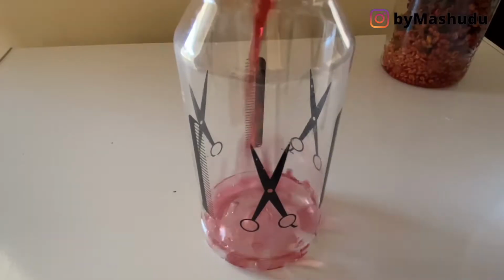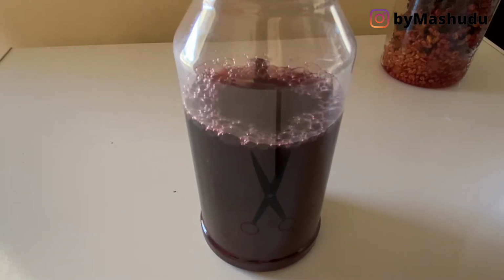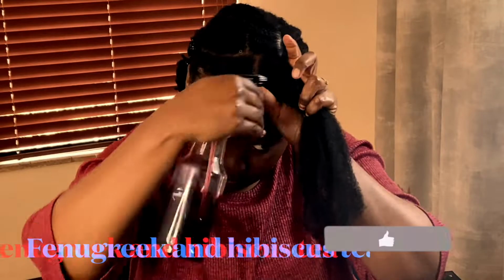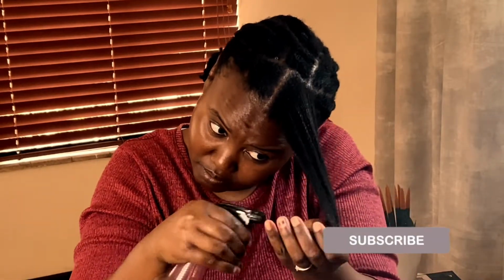This tea contains fenugreek and hibiscus flower. Fenugreek moisturizes the scalp, decreases hair fall, reverses balding, speeds up the rate of hair growth, thickens the hair. It is antifungal, anti-inflammatory, and it is nutritious.